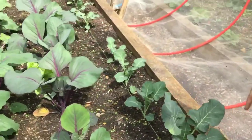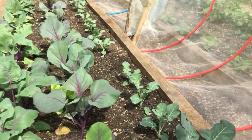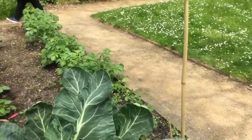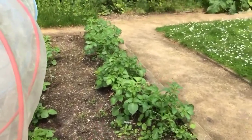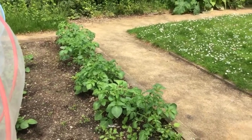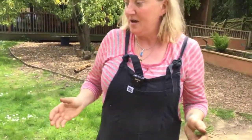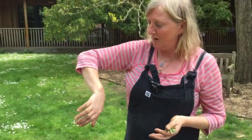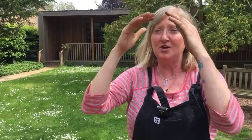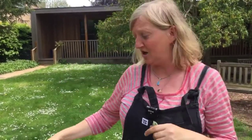If I can just show you, these are my potatoes. My potatoes are going to be earthed up, probably not today but early next week. I'm going to earth up my potatoes. And what does that mean, Sandy, when you're earthing things? So it means that I'll dig out the centre and put soil right up the stems, just leaving a little bit at the top. And what that does is potatoes grow from the stems of the potato plant. So when you earth them up, it means that potatoes will sprout from the stems. If you don't, you'll just get a handful in the bottom.